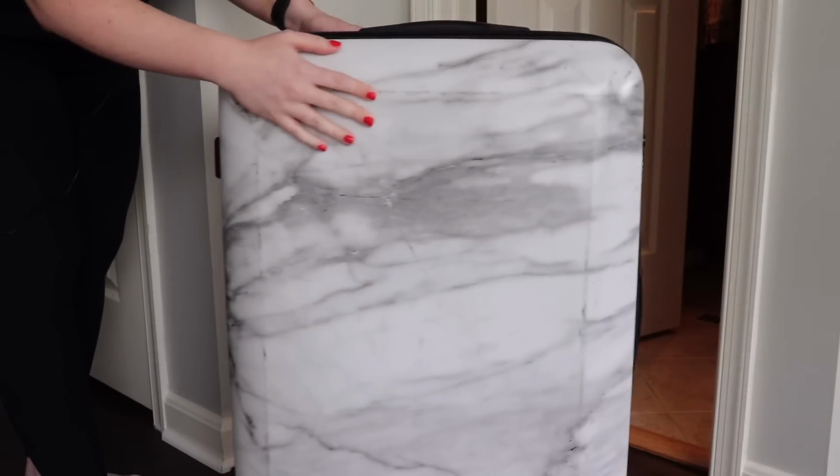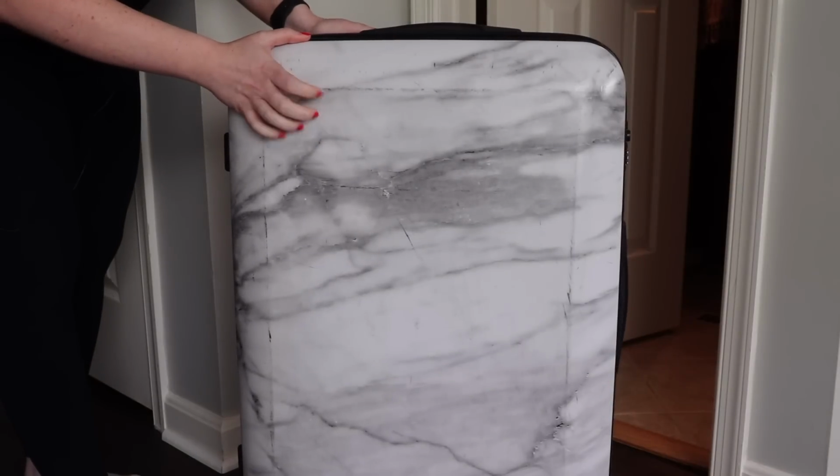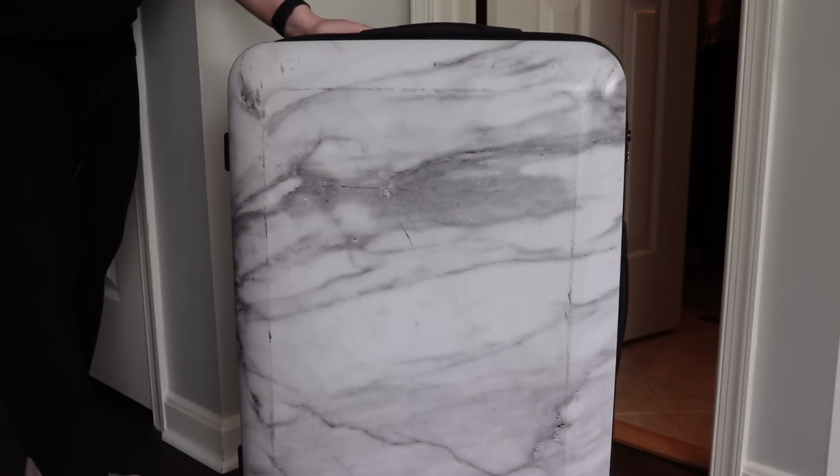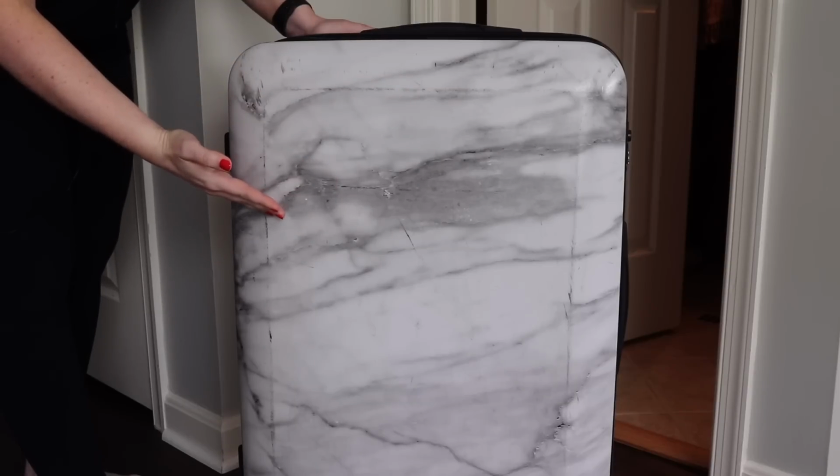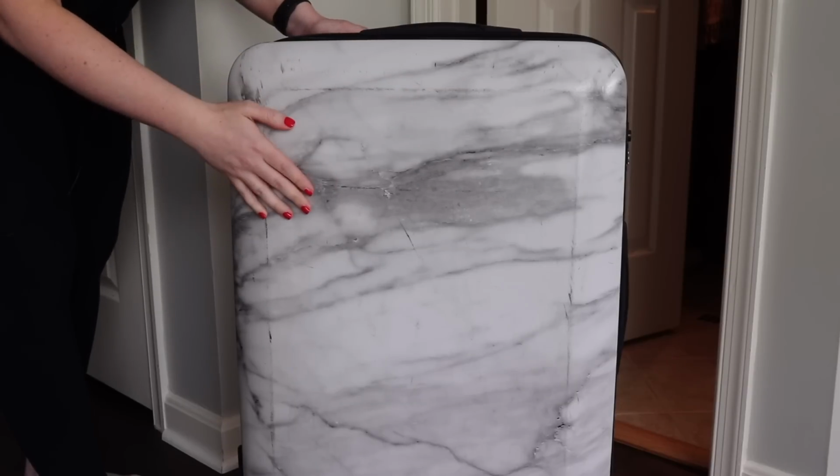This is the suitcase I'm bringing. I bought this when I started traveling a little bit more frequently in 2017. The brand is Calpac. You can see it has definitely been with me some places, but it has held up great, so no complaints so far.